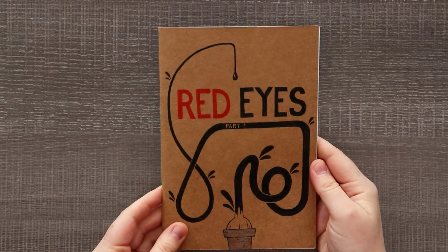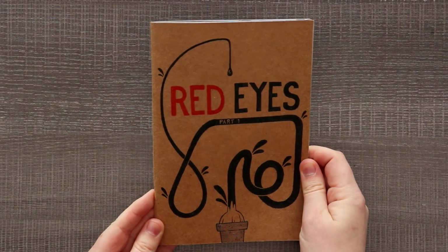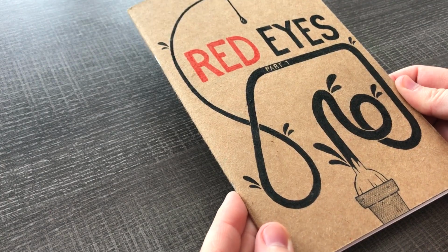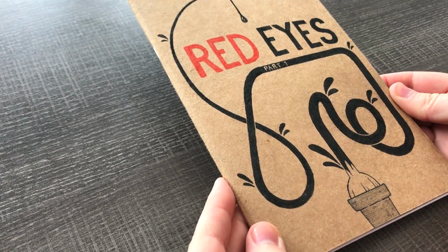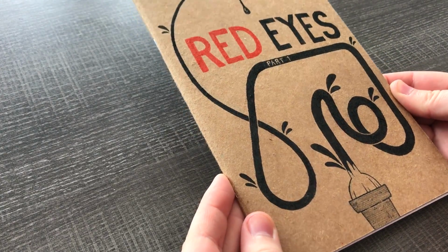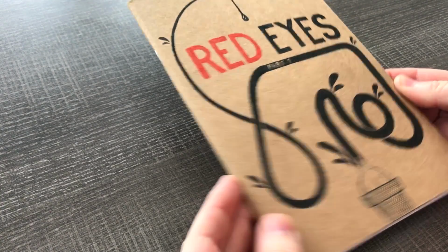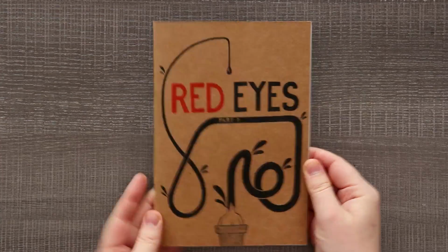So as you can see, I decided to name my Inktober story Red Eyes. It's not the most creative name, but it is what it is. I'm not the best at coming up with names, as you can tell throughout my story. All of the names of things are words backwards. So yeah, not the most creative, but I do what I can.